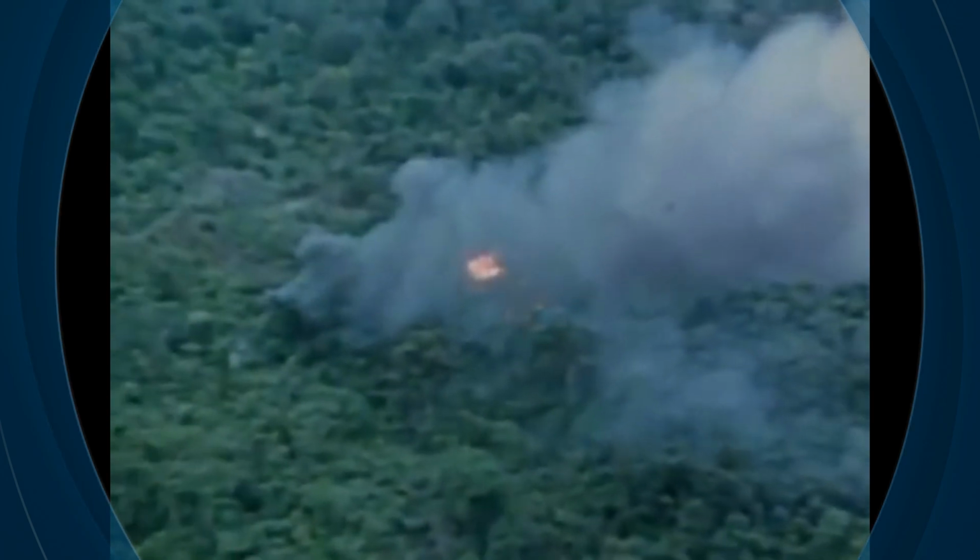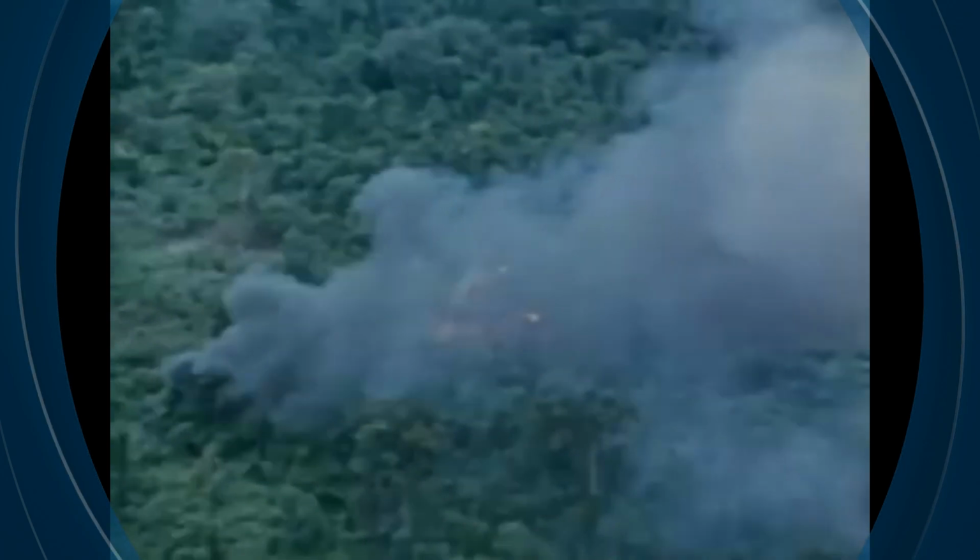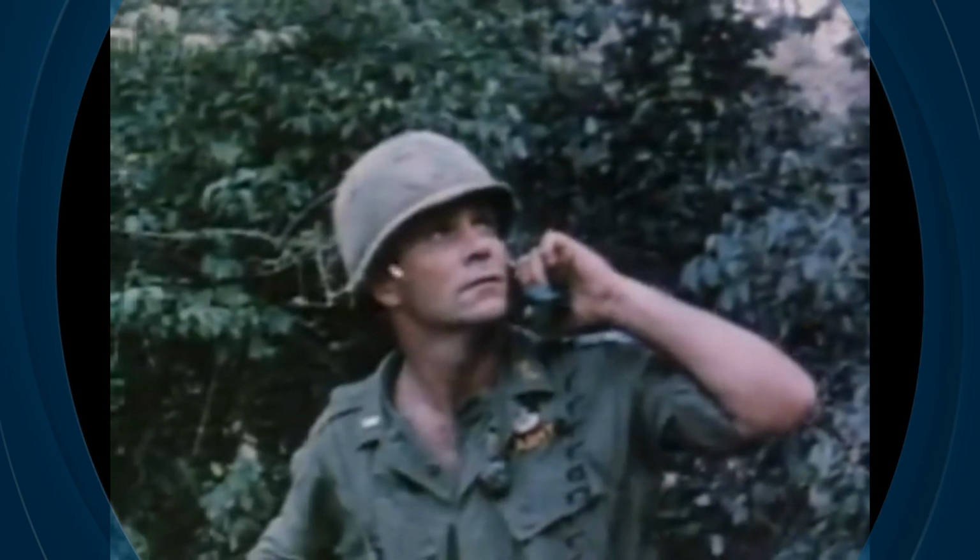But the Vietnamese move in close to the Americans. Now further strikes could cause American casualties. So helicopter gunships are summoned for more precise firepower. Then artillery support.